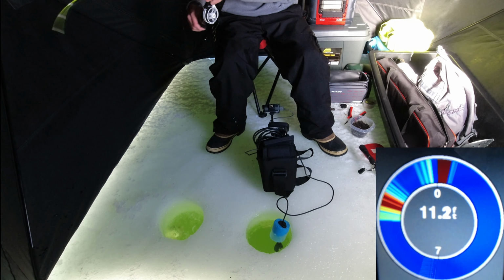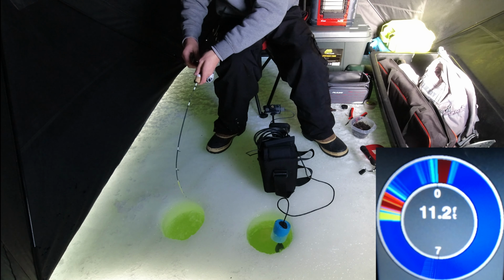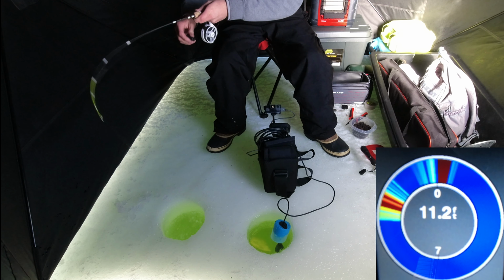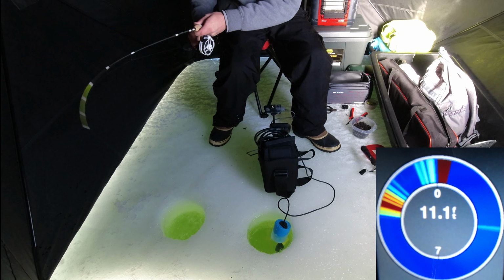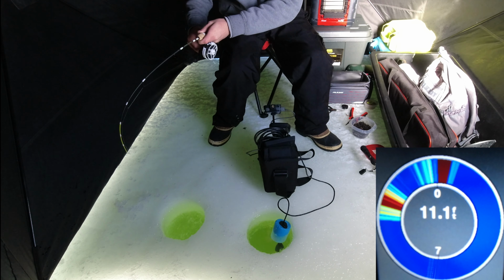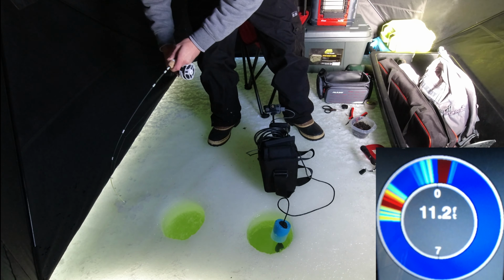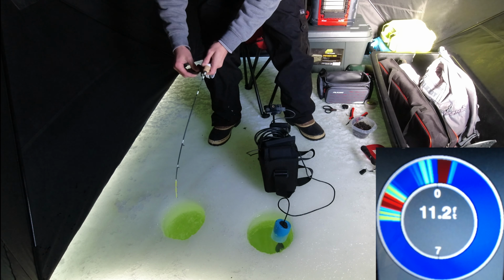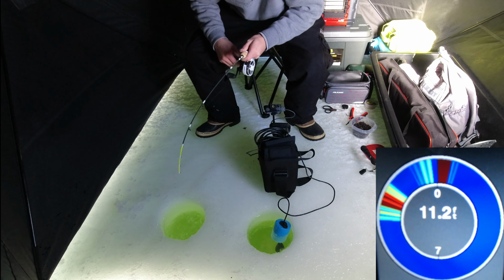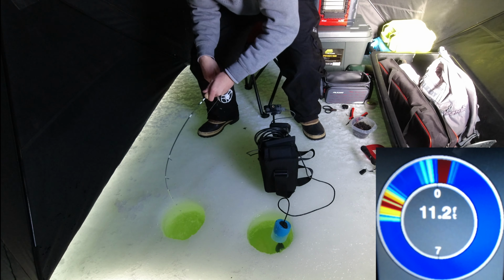He came back. Oh, he's big. He's big. This is bigger than the other one. He's pulling drag. He's big. Where is he? Oh, dude, he is bending that rod. Okay, all right, all right.